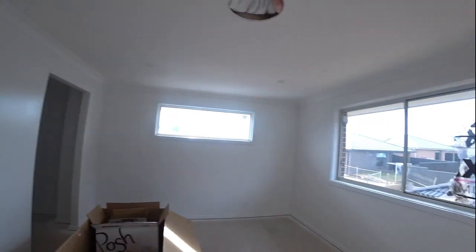Below. Finally, everything's finished. Even the top floor is finished. The first coat, second coat, as you can see, it's still drying off, still wet. Pretty much all done. Everything's done.